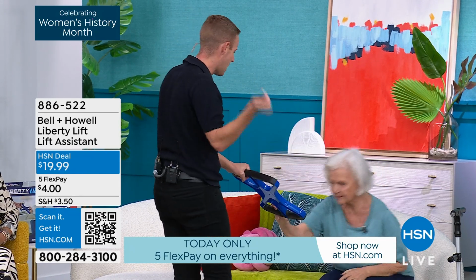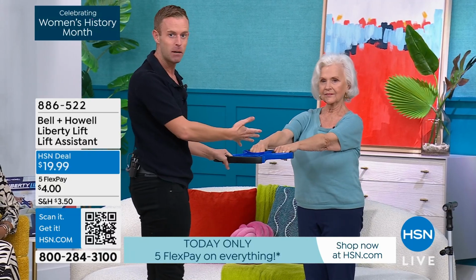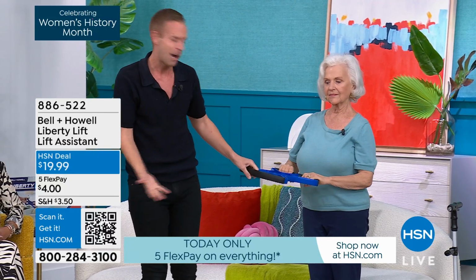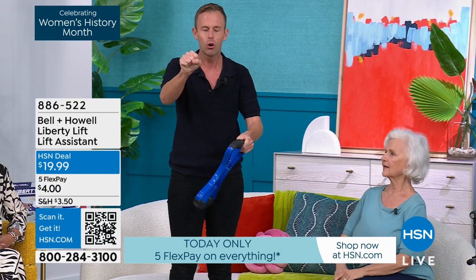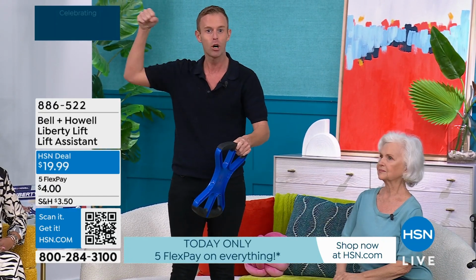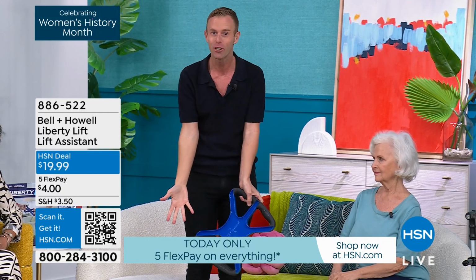Let's do that one more time because it happens like that. 3, 2, 1. I take a step back. Patsy comes up. Why is that happening? It's all because of the inclined plane that's happening right here. It's like you're holding onto a handlebar and that handlebar moves, right? And so it's just pulling you up off the couch or out of the chair, off the toilet, or out of the car, or off the ground.